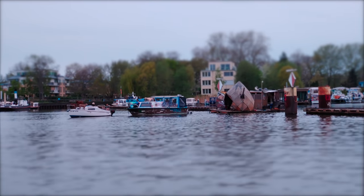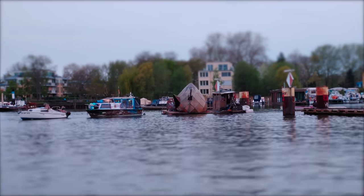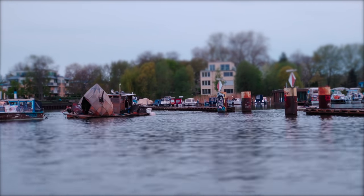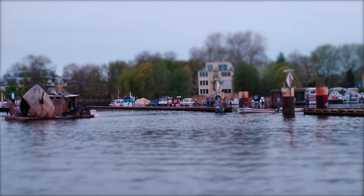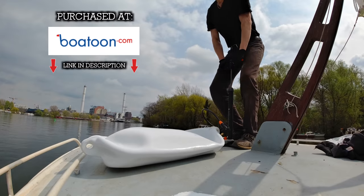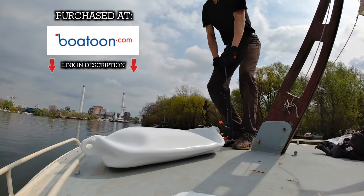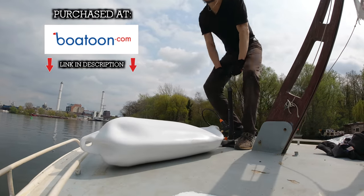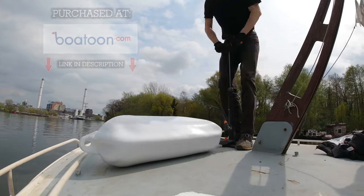And now, without further ado, let's have a look at what happened in this week. The first thing I did was to blow up our new fenders. And I've checked the manual. You're supposed to look ridiculous when doing this.